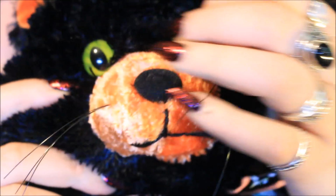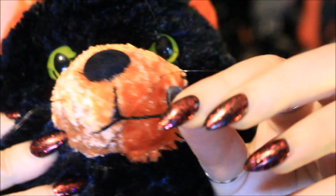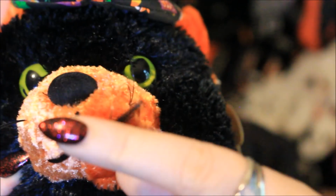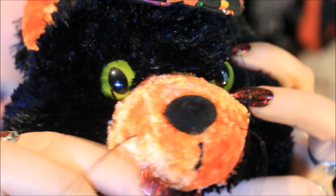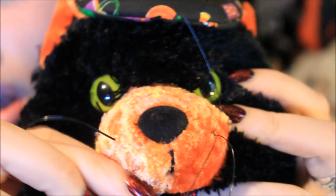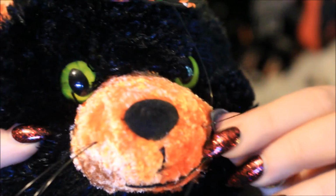As you can see from his face, if you look this way, his smile is attached there, but on this side it is loose. What I'm going to probably do is just unthread that and pull that black bit out, or cut it out and just sew him a new little mouth. That'll be really quick and easy to do, and it will give him straight away a lovely smiley face rather than this hanging out black thing that he has at the moment.